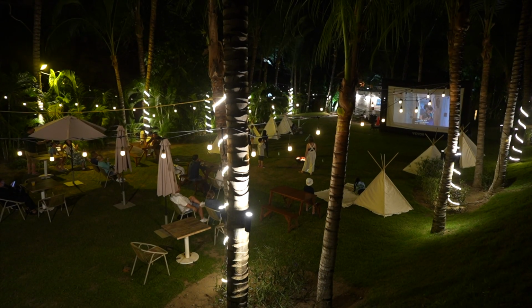Hitting up all the pools worked up an appetite, so we are making our way to dinner this evening, and that's going to be where we close out the night. As we're walking down, they have a beautiful setup for tonight's movie, which is very exciting. Another good night in the books.